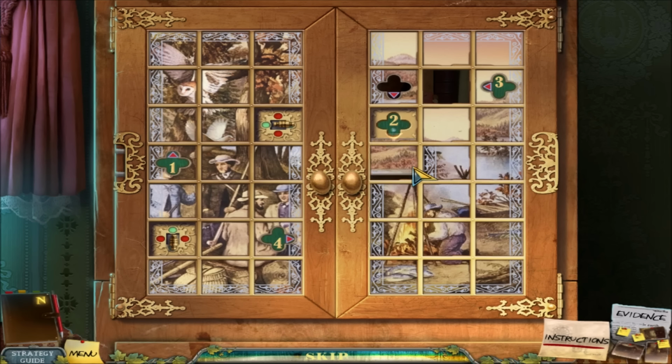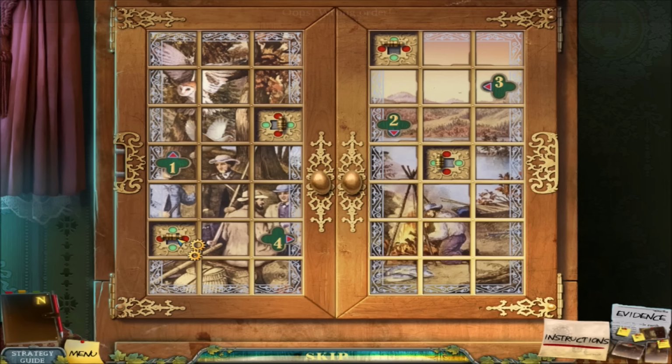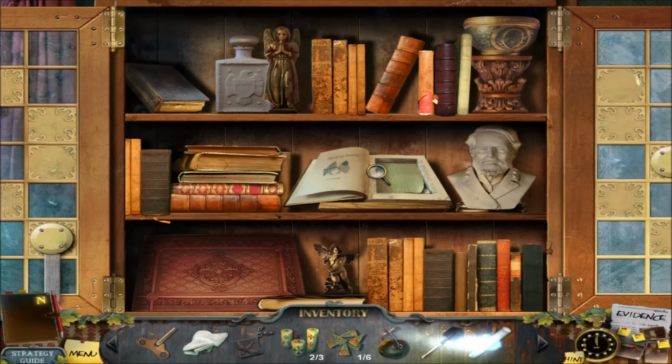Right-hand side, done. Left-hand side, done. There we go. Sorry if that puzzle took a particularly long time. Now we need to flip the switches in the correct order. Oh, how am I supposed to know the wrong order? Well, here it is. Okay. One, and then two, three, four. Following those numbers.